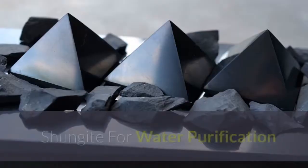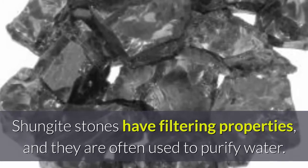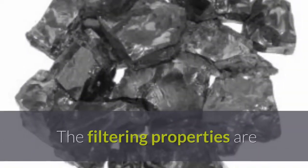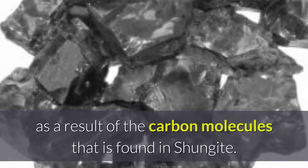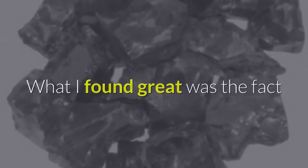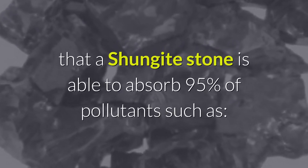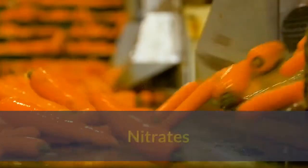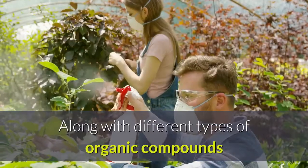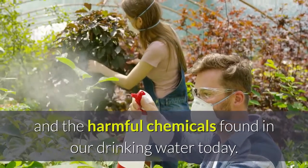Shungite for water purification. Shungite stones have filtering properties, and they are often used to purify water. The filtering properties are a result of the carbon molecules found in Shungite. What I found great was the fact that a Shungite stone is able to absorb 95% of pollutants such as lead, bacteria, nitrates, along with different types of organic compounds and the harmful chemicals found in our drinking water today.